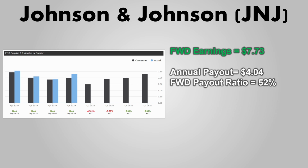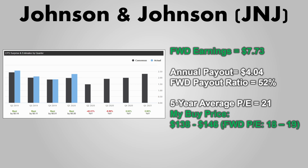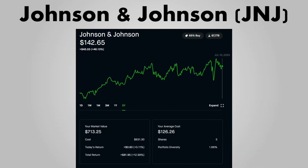Now, as far as valuation, their 5-year average PE is at 21, and I think a good entry point for Johnson & Johnson right now would be at an 18 to 19 forward PE, putting the stock at around 138 to 146, which is right in the range where it's trading at right now. And if we take a look at my position, I do own a few shares at around 126 average cost. I do think now is a pretty good time to add in a couple shares.